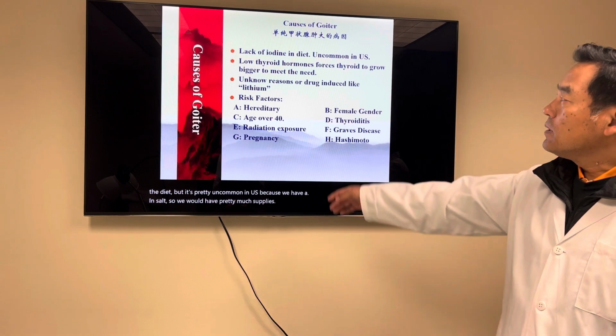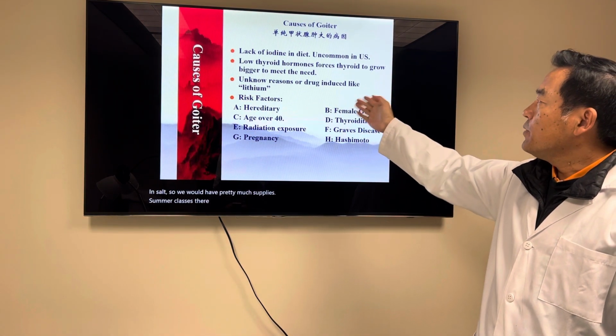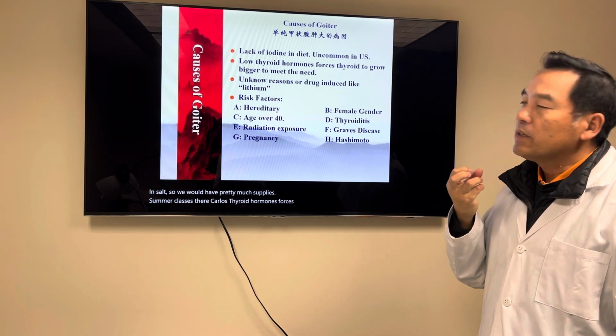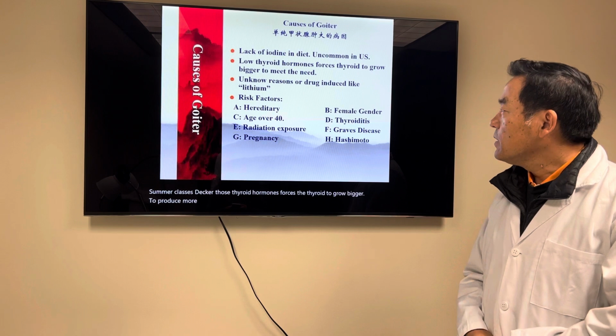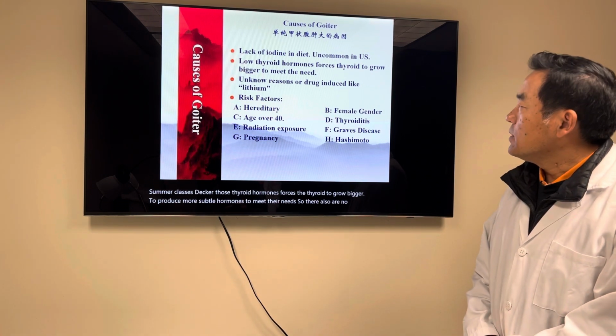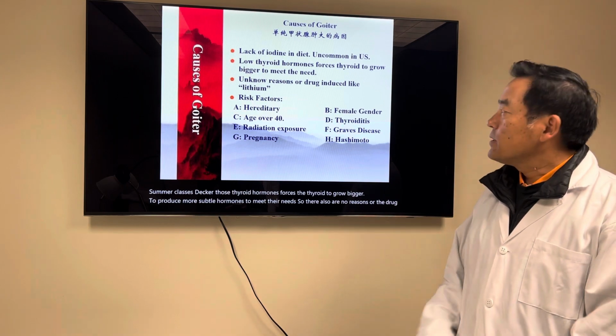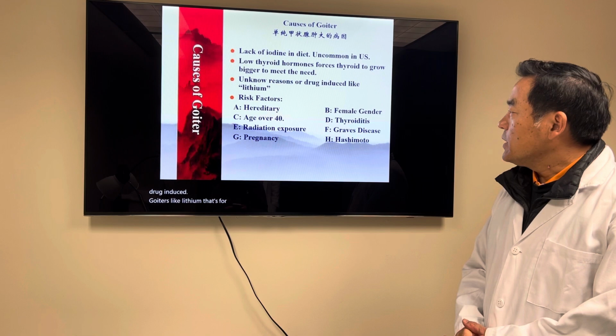Some causes are low thyroid hormones, which force the thyroid to grow bigger to produce more thyroid hormones to meet the body's need. There are also unknown reasons, or drug-induced goiters, like lithium, which is for emotional disease.